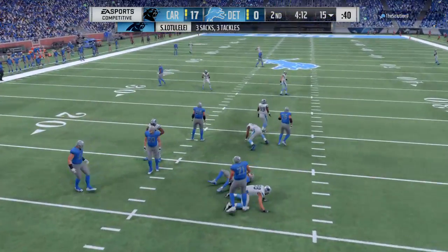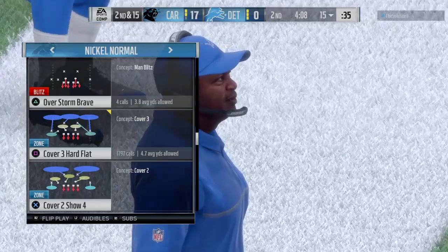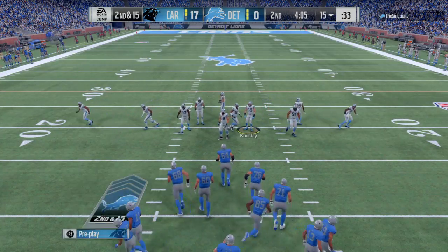Pressure comes in. He's brought down. It's a Panther sack. Star Latulippe in there to get him again. The 3rd time he sacked him here tonight.